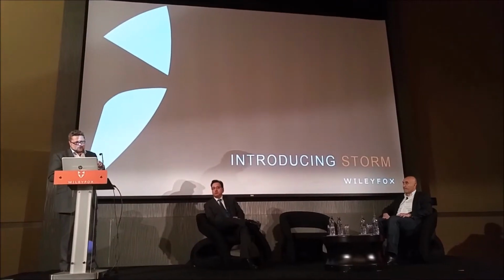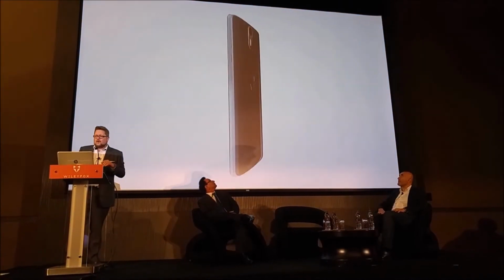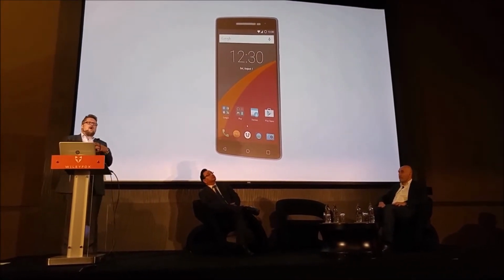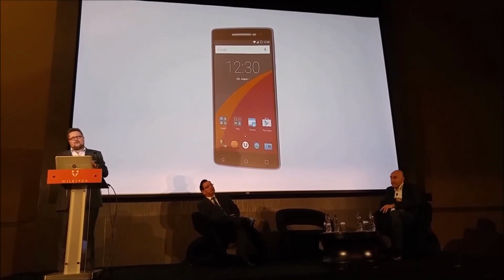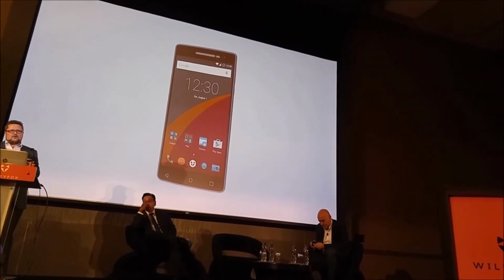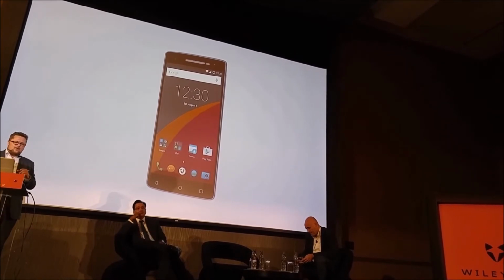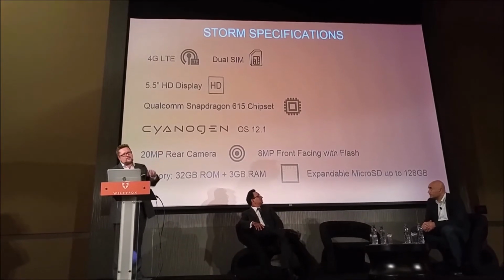The first one up is the Storm. And here we are. So it's a very, very high-quality device. It's designed and created with a particular European feel in mind. Both of the phones you see today are designed and tested within Europe as a European brand. It's extremely important we focus on that as well. But when we look at the component list itself, you'll see it's 4G and dual SIM.